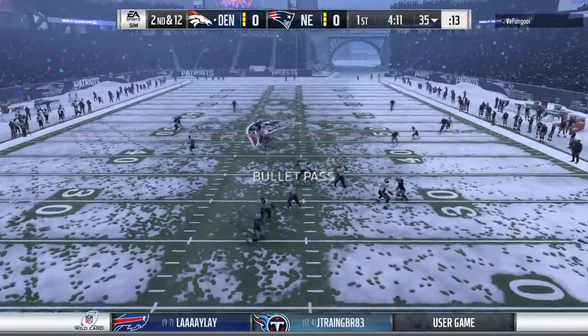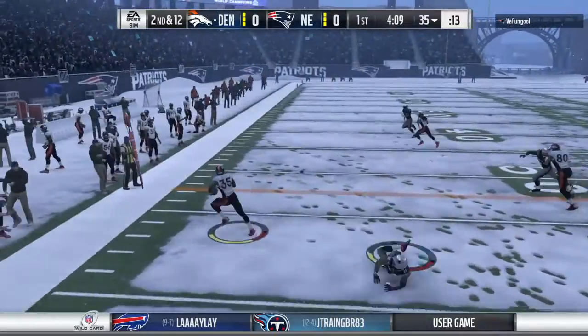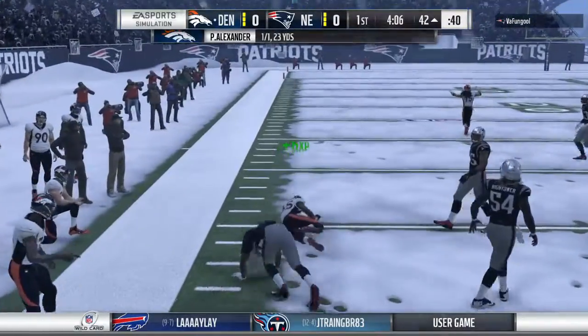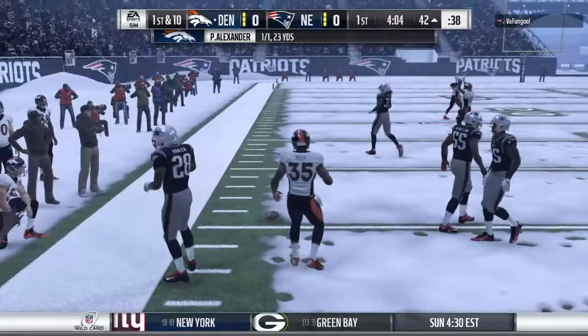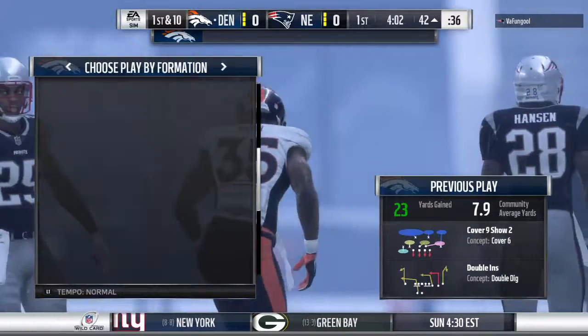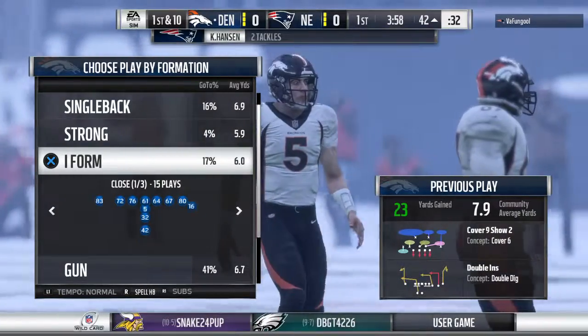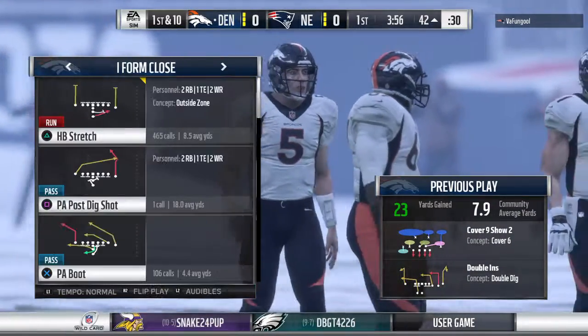They'll look to throw here. To Mixon on the check down. And he's taken down, but not before getting this across midfield and just shy of the 40. 23 yards on the play. And early on, they're picking up right where they left off last week.